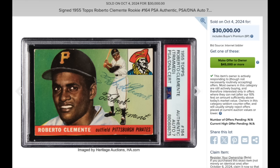Roberto Clemente rookie, 1955 Topps. Now this card has been heavily trimmed. All the borders have been cut off, but what's important about this one is the card is autographed, and Roberto Clemente's autograph is not easy to find as he passed away in 1973. It's graded a PSA Authentic for the card. The autograph gets a DNA 7, and it goes for $30,000.